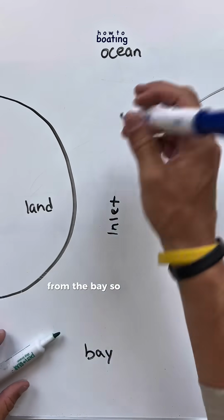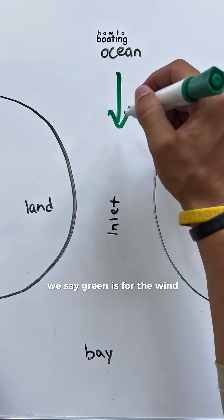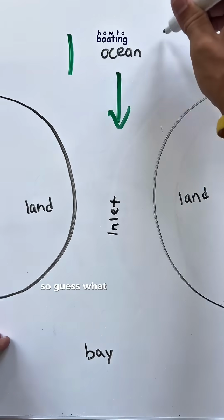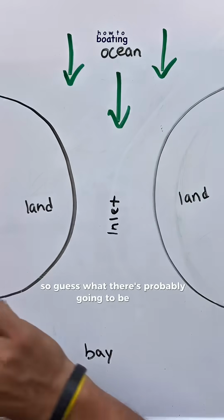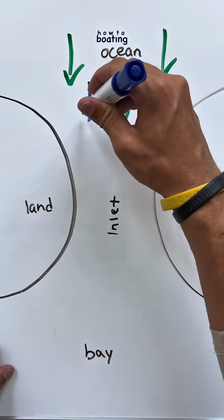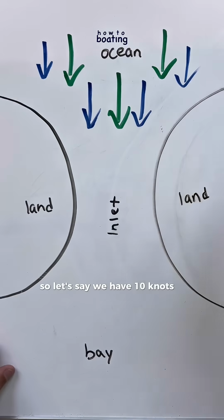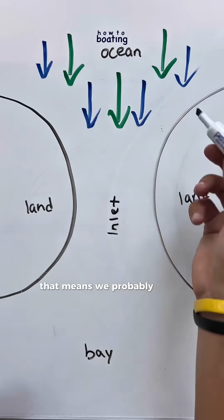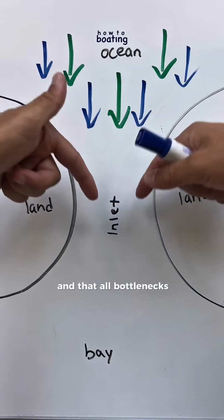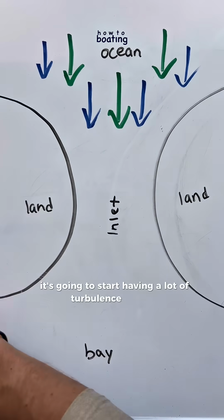So if we have a wind pushing this way, we say green is for the wind and blue is for the seas. We have wind pushing this way. So guess what? There's probably going to be seas, because wind is a big determinant for sea state. There's going to be seas moving in. So let's say we have 10 knots of wind this way. That means we probably have 3 to 4 feet of seas out here. Okay, and that all bottlenecks through the inlet, and especially if the inlet is shallow, it's going to start having a lot of turbulence in there.